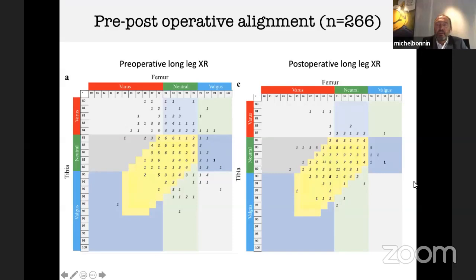And this is the global series. You can see it in the publication from KSSTA, which will be soon in open access. So you can wait and you can have the full paper in open access from PubMed. And you see this was the distribution of all our patients before the surgery on the pre-op long leg X-ray. You see here? And this is postoperatively. So we were able to put most of the patients in the safe zone. Of course, we were not perfect. I apologize. It was the first series we did.